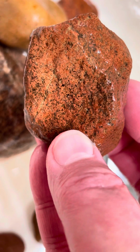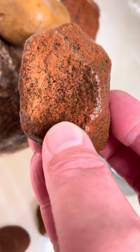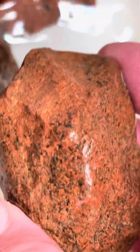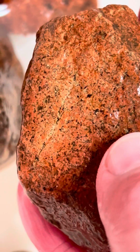I'm not real sure what that is. I mean, it kind of looks like, let's see if I can zoom in on it a little. It only goes to 3x because I already started the video. Maybe it's granite. Maybe it's the red granite, or is it feldspar? It might be feldspar too. Sometimes I can't tell the difference. I bet Jackie can.